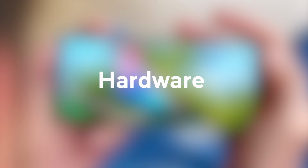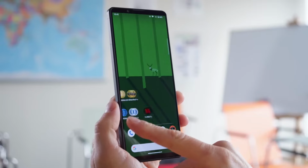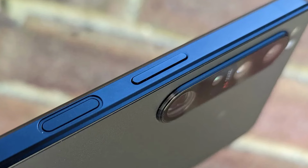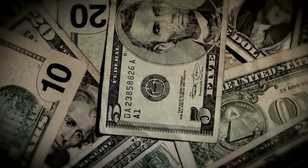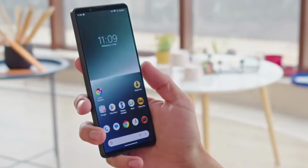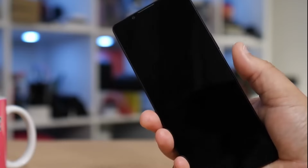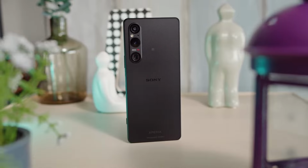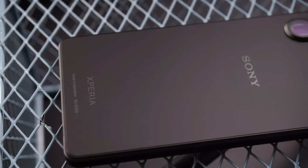Now let's dive into the hardware of the Sony Xperia 1.5 and see what this phone has to offer. However, it's important to address a disappointing aspect first: the fingerprint sensor embedded in the power button. Let's just say it didn't quite meet expectations, especially considering the hefty price tag. Registering the thumbprint was a frustrating ordeal, and even after multiple attempts, we still faced unlock failures. Sony definitely needs to up their game in this department and either find a sensor that actually works or relocate it to a more reliable spot.